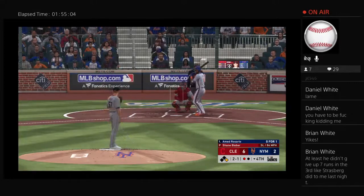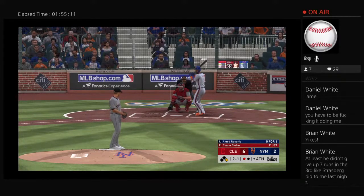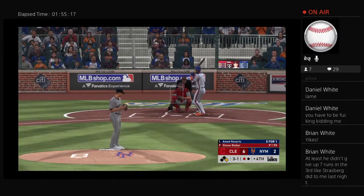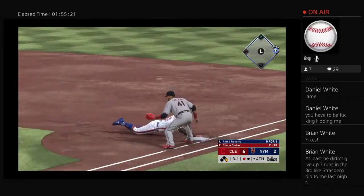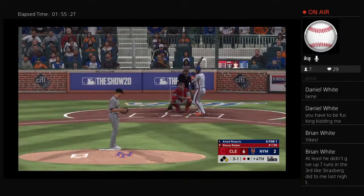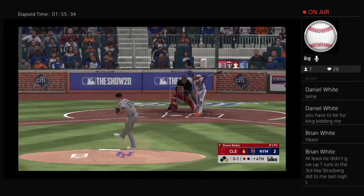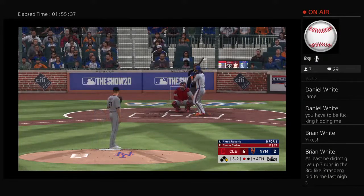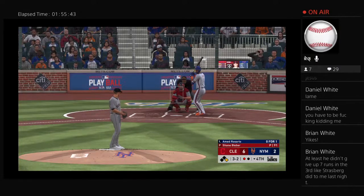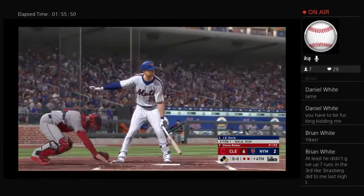Two balls and a strike to Amed Rosario. A 3-ball, 1-strike count to the Mets shortstop. That's a great call right there. Fastball away with a guy who's got some jets on first base. Almost like a hybrid pitchout. Great for a catcher if that guy's running. Easy transfer throw to second base. The 3-1 pitch. Runner on first with 1 down. Oh, and he can't catch up to the fastball as he swings and misses for the second out.